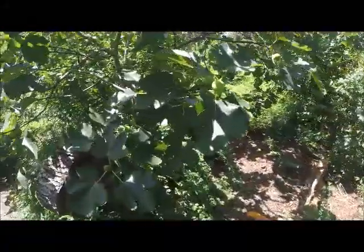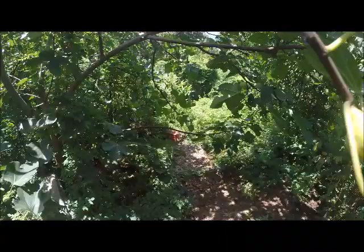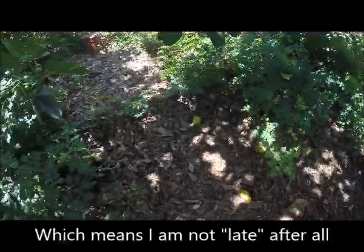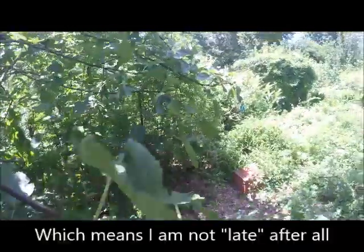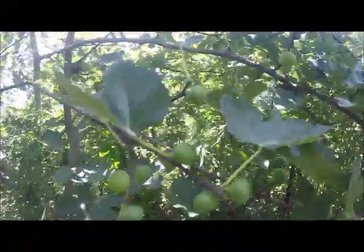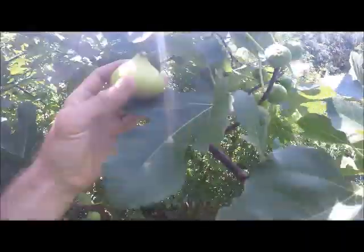I know I've been missing the figs, but if we can find one, that would be awesome. Usually the birds just get them. Oh man, they really haven't been eating them that much. This must be peak fig season. There's one getting eaten on. But anyway, look at these beauties. LSU Gold. It's an awesome fig. And this one right here is ready. Look at that.